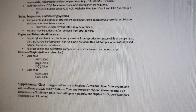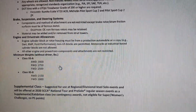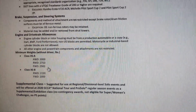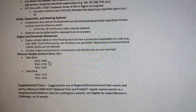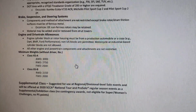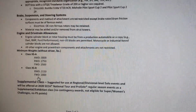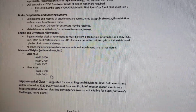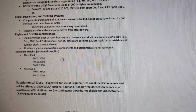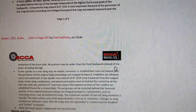But anyways, the big thing here is there's two classes. There's XSA, which is all-wheel drive at 3,000 pounds, rear-wheel drive at 2,750, and front-wheel drive at 2,500. I don't know how I feel about that. 3,000 pounds for all-wheel drive is light. I don't know that 250 pounds on a rear-wheel drive setup is going to be able to box with an all-wheel drive car in autocross at that weight. Interestingly, XSB is even way lighter and does not include all-wheel drive at all. So I don't know if these will end up changing. But yeah, and then this is interesting too. You can do aftermarket blocks, and I mean, this class is crazy.